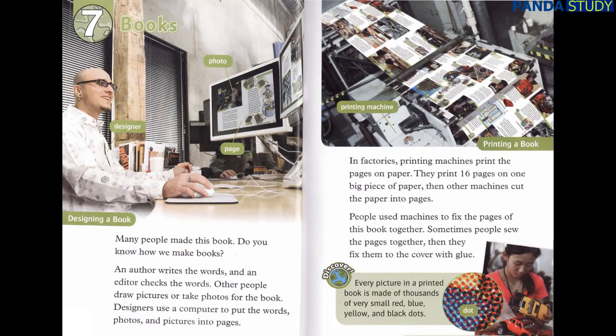Chapter 7. Books. Many people made this book. Do you know how we make books? An author writes the words, and an editor checks the words. Other people draw pictures or take photos for the book.